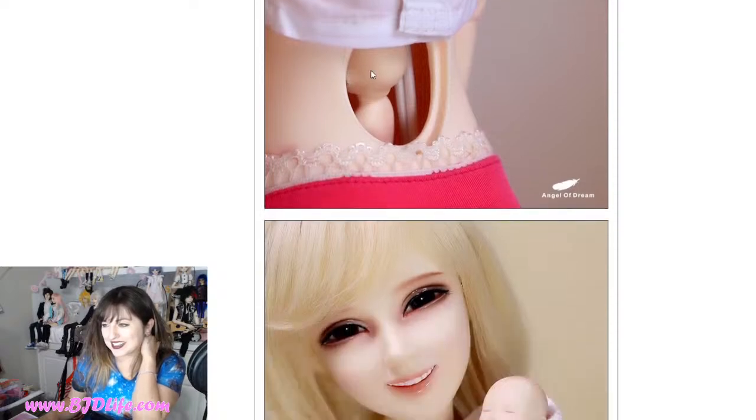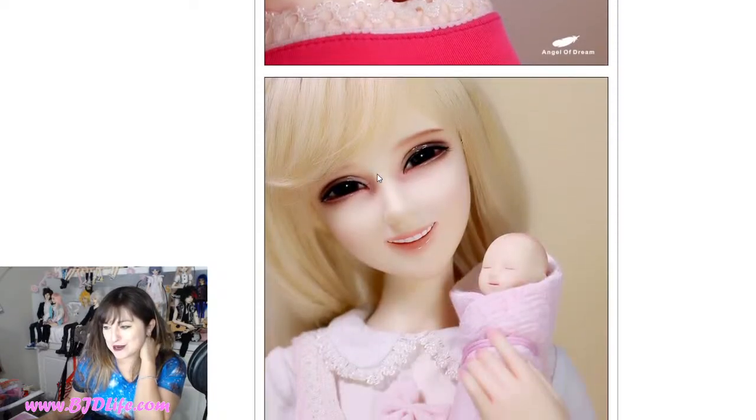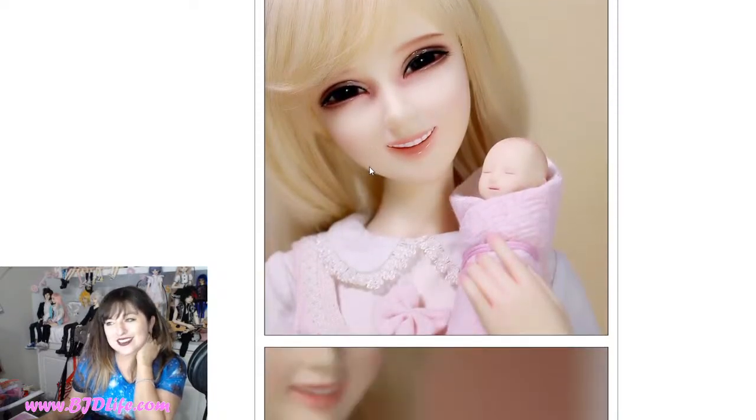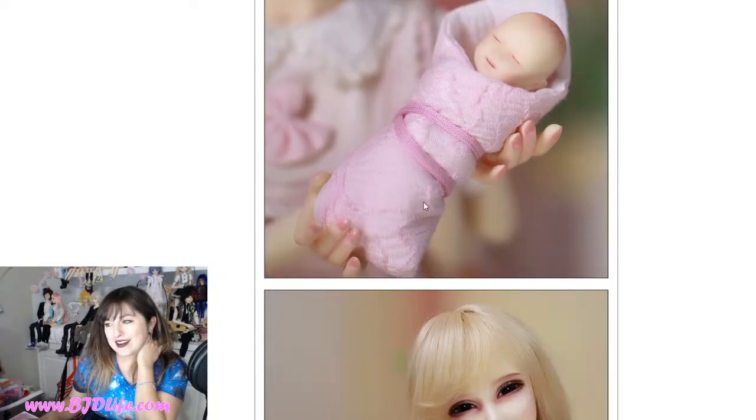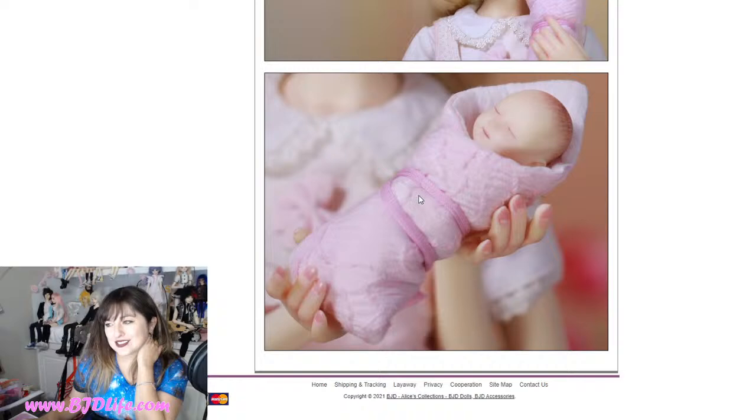So, I'm just a little baby in there. He's like, I'm just living my best baby life inside of here. She's like, he was in my back. The baby's like, I had a great time back there. Dun-dun-dun. Yeah.